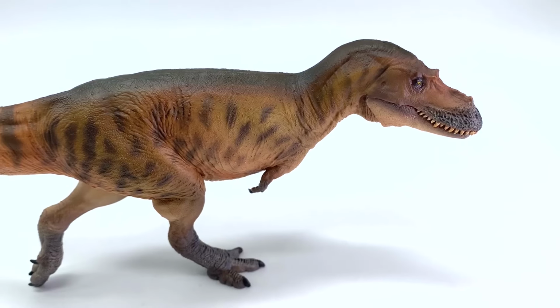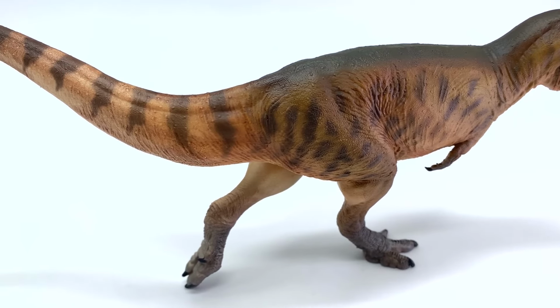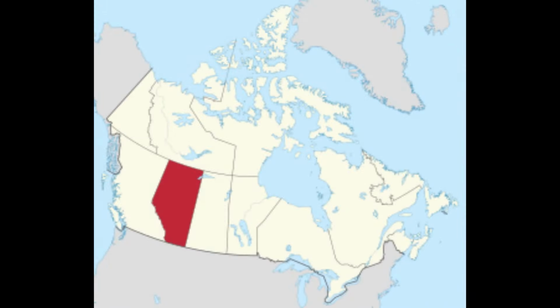Okay, George, let's look at the fourth figure, Wally the Albertosaurus. This is Albertosaurus, and this one is a little bit different than the other ones we've seen so far. If you remember, these are all North American Tyrannosaurids. The other three were in the continental United States, but Albertosaurus is named after the region in Alberta, Canada. So you find this one a bit more north.